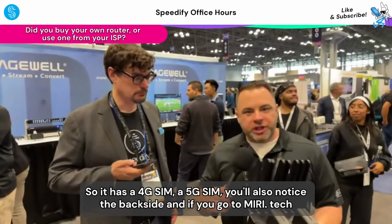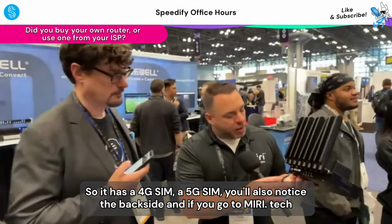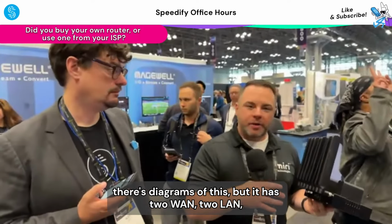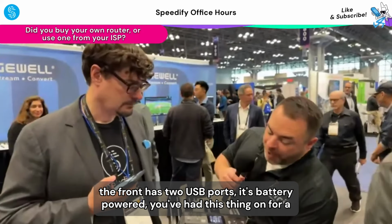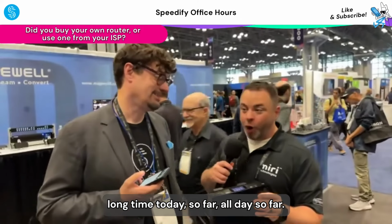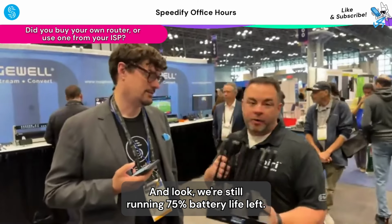So it has a 4G SIM, a 5G SIM. You also notice the backside. And if you go to Miri.tech, there's diagrams of this, but it has 2 WAN, 2 LAN. The front has 2 USB ports. It's battery powered. You've had this thing on for a long time today so far, all day so far. And, look, we're still running 75% battery life left.